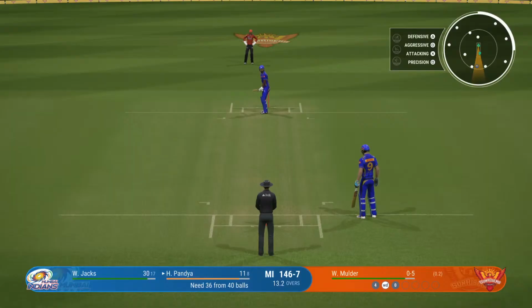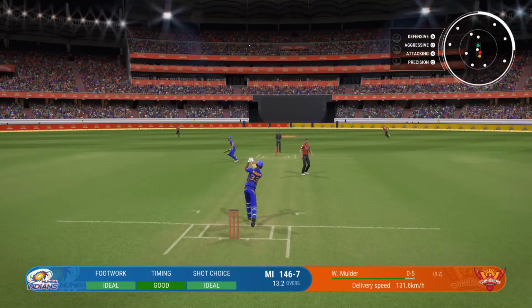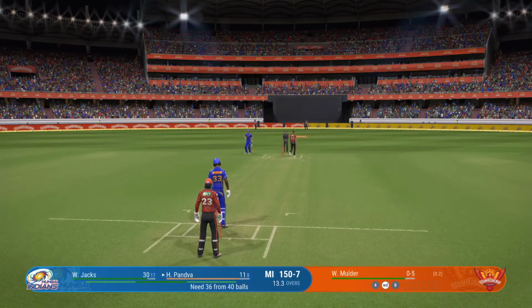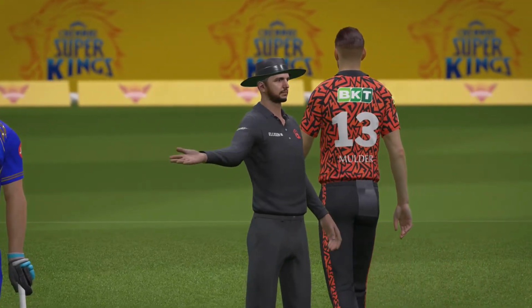Time to keep the pressure on now. Great ball, that last one, to find the edge. It's just a case of finding the same spot. It just looks so easy. Gets onto the front foot and eases through the ball. They can just stand and admire that shot.